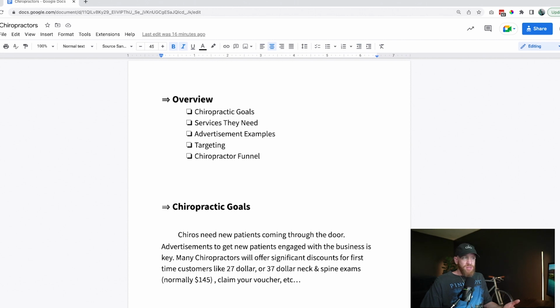In this case, it's going to be the companion guide for our chiropractor strategies. All right, everyone, so here we are in the chiropractor strategy companion guide, and we're going to give you a quick overview on chiropractor goals, the services that they need for their business, some examples of ads, as well as targeting for those ads. And we'll give you one-click install funnels for both ClickFunnels or High Level, whichever you use for your agency or for your business.